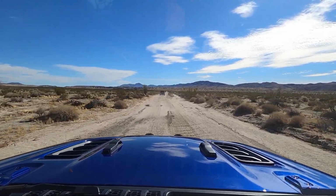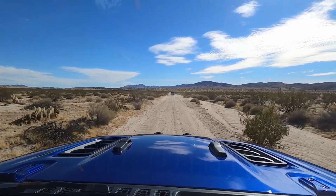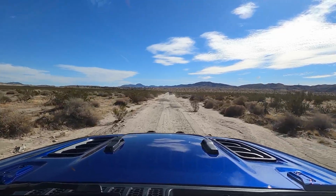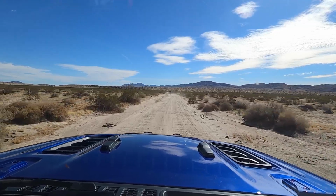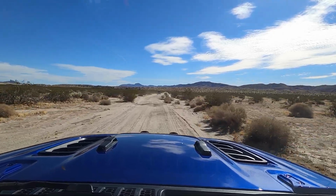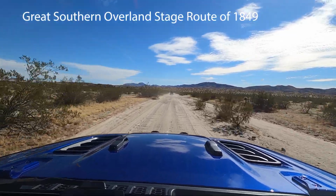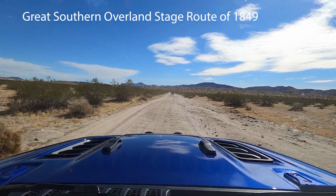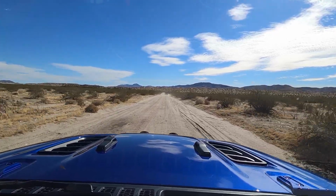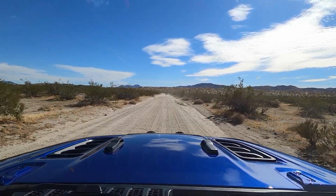Anyway. Remember last trip when I mentioned that there was a lot of soft sand on some of these trails? This is definitely one of the ones that I experienced it. Okay. So we're in four high. We are on the Great Southern Old Stage Road of 1849, or something like that. I looked at the sign and everything, but you know me. So anyway, that's where we are.